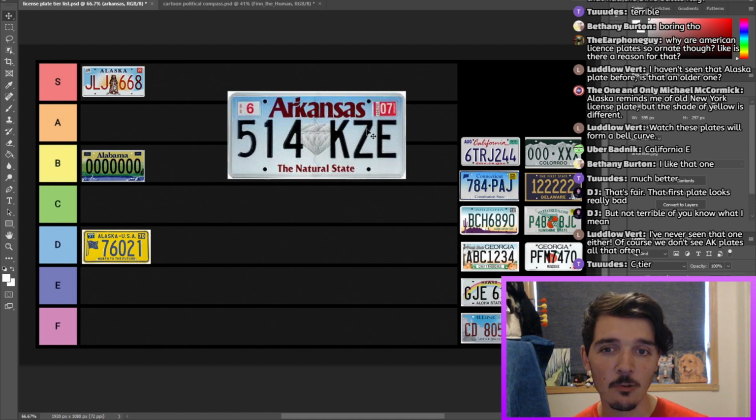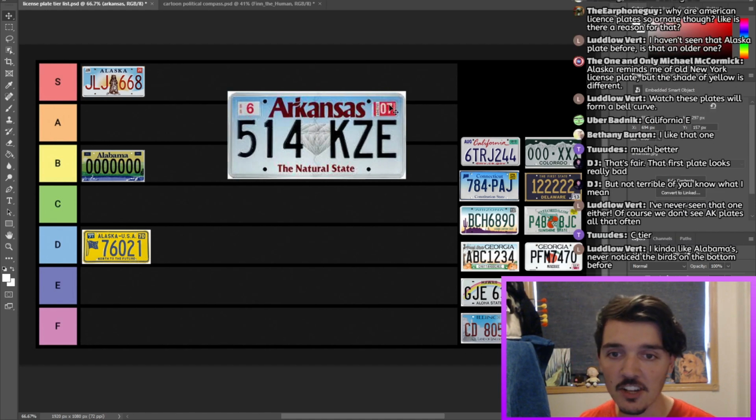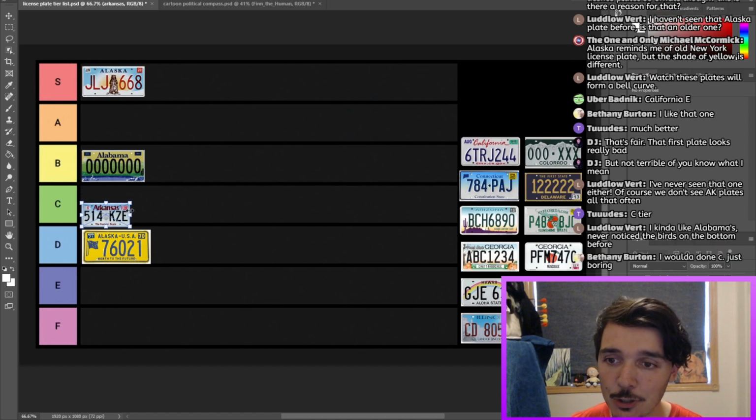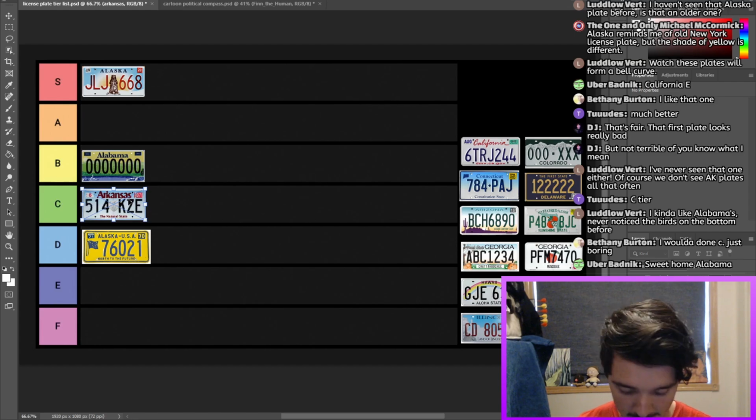Arkansas, nice little gradient. The diamond is interesting. I love the text for Arkansas. Don't know what the natural state means, but that's probably gonna be a C tier for me. There's nothing really super striking about it, but it's also not bad by any means.